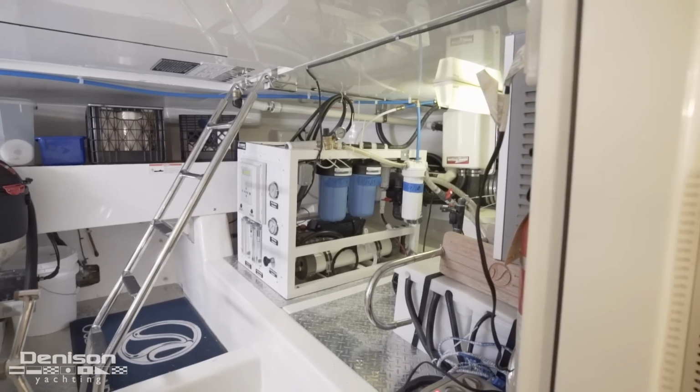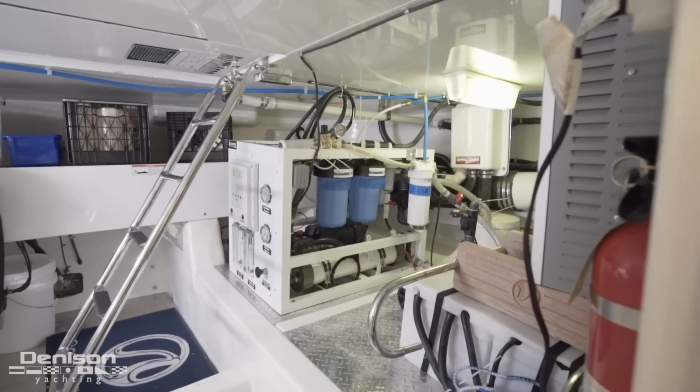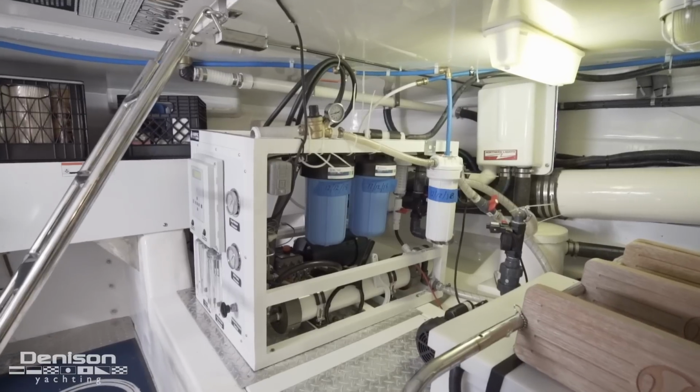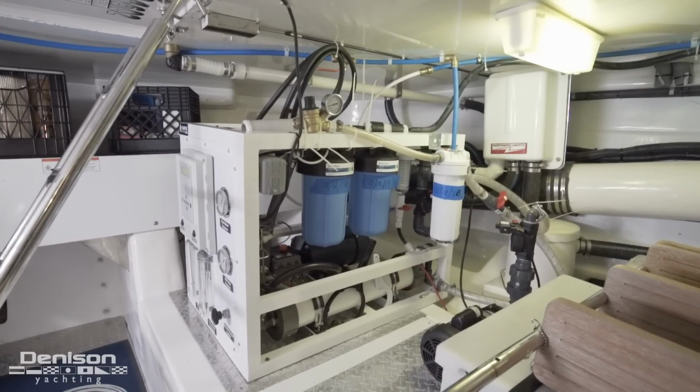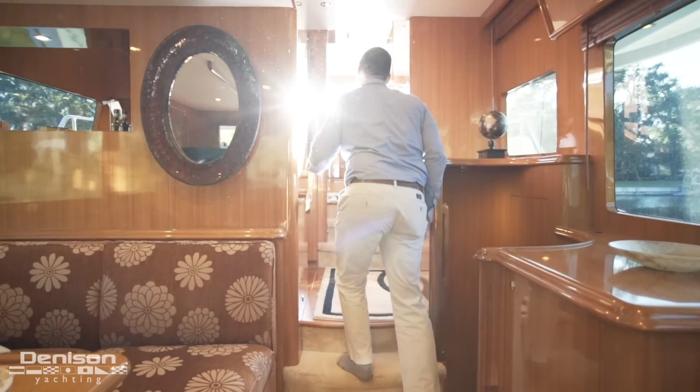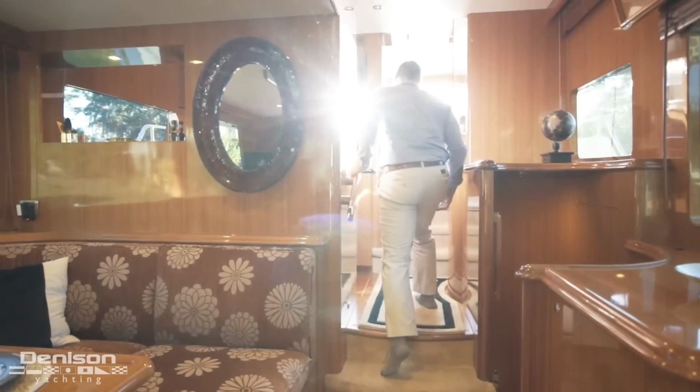After the engine room is a transom lazarette that houses this Ampac custom-built water maker. The water maker produces 43 gallons an hour, which is enough capacity to fill all the tanks on board in about 7 hours. Leaving here, we head back up to the main deck and pick up in the galley.